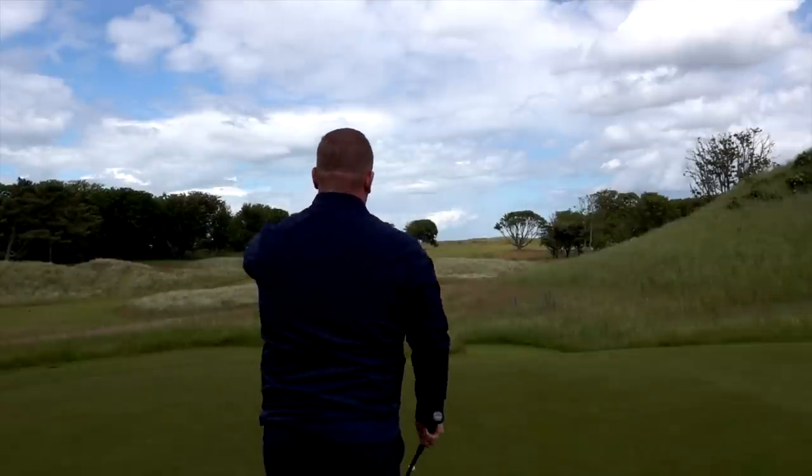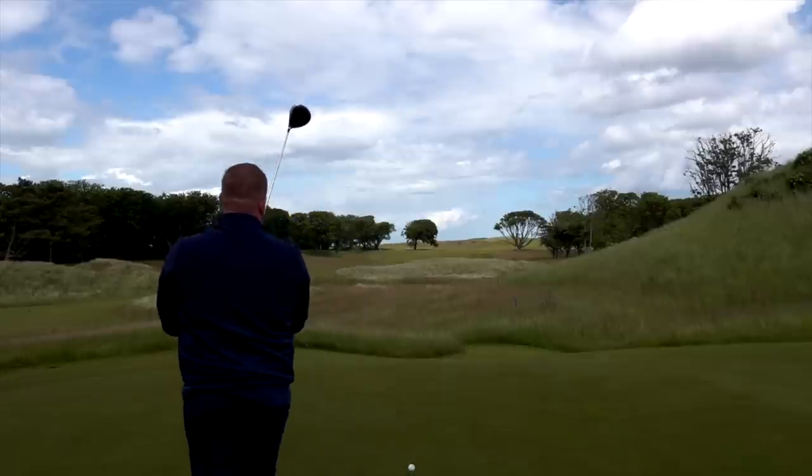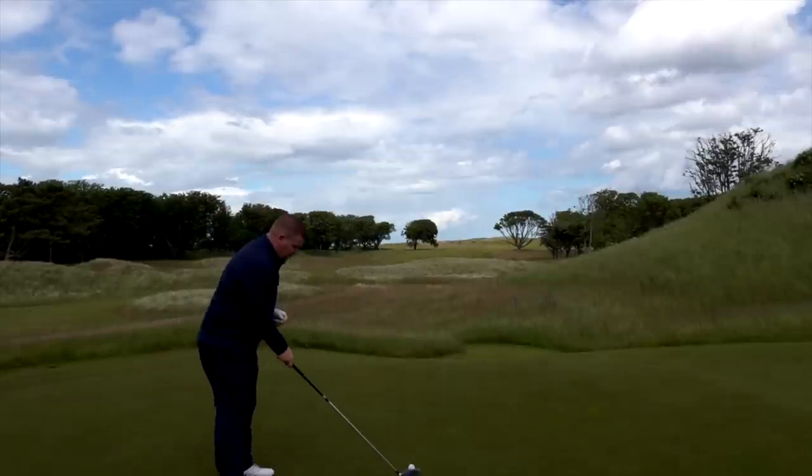Yes, you'll want a bit tighter line, more on the centre of that big tree for the distance you're going to hit the driver, okay?